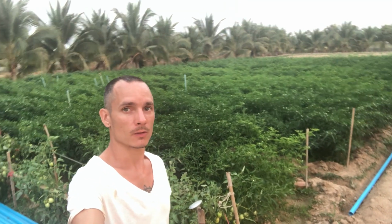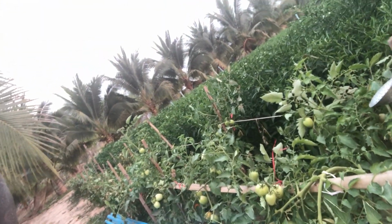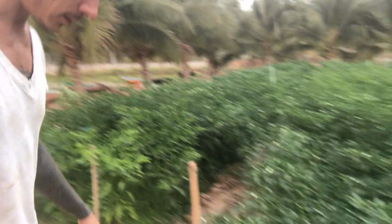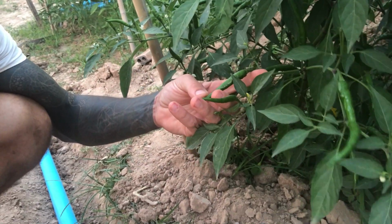Haven't really shown off the dock area, so we'll check that out in a second. But here, we've been growing a lot of chili peppers, and there are a lot of peppers coming in, and then we've got tomatoes as well. I guess if anybody sees this and they're looking for peppers, these ones aren't ripe enough. We actually harvested a bunch today. These will get to be more red.